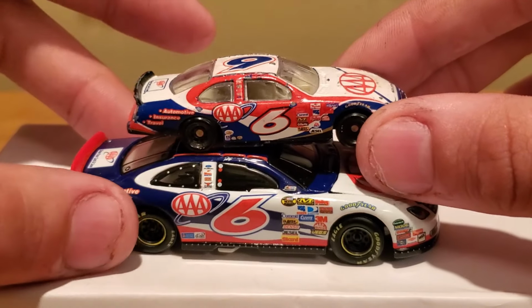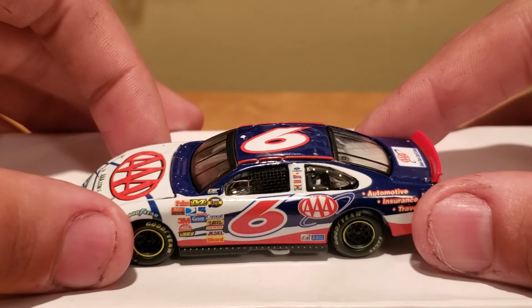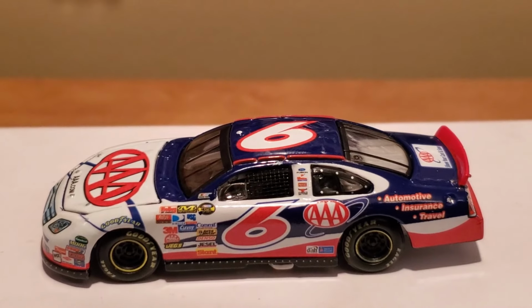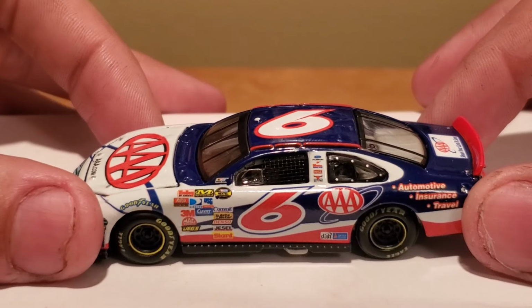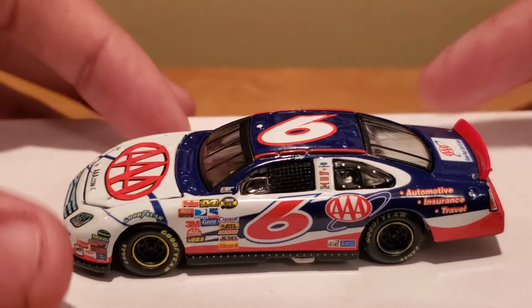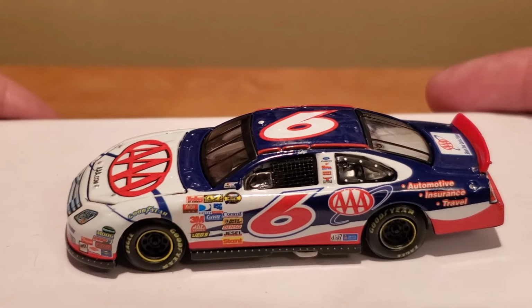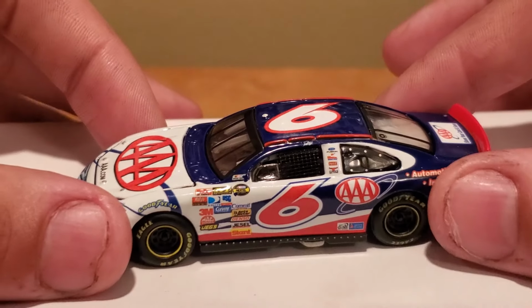Another reason why I like the AAA cars is because technically I work for this company. For any guys out there who do not know, I do work for a AAA company. It is a small dealership known as Chandler Automotive, located in Cicero, New York. And yeah, it's a certified AAA automotive repair shop.